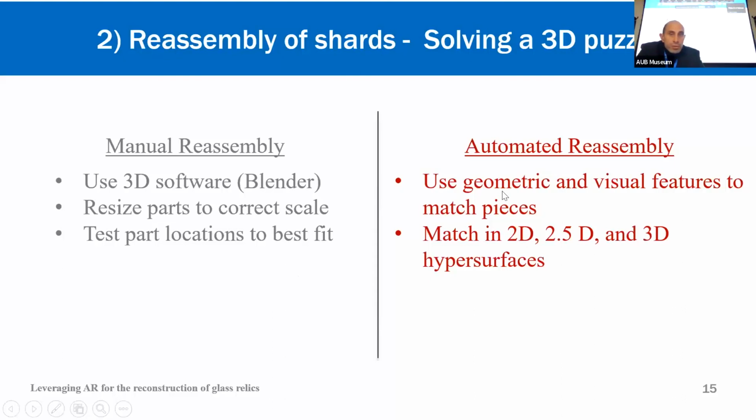Another option is to go to automated reassembly, and this is where the science begins. This is where going to a 3D automatic reassembly is really an open field of research right now, and this is what one of my graduate students is getting into.